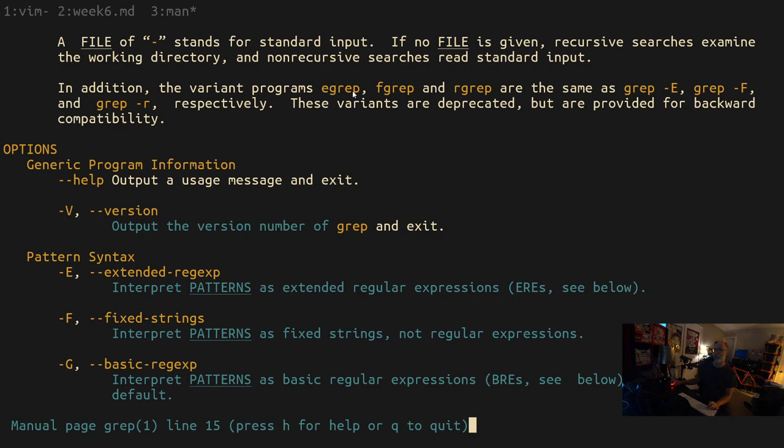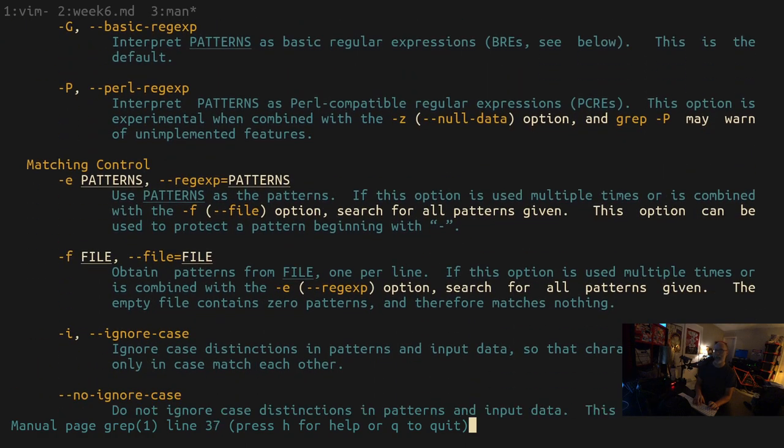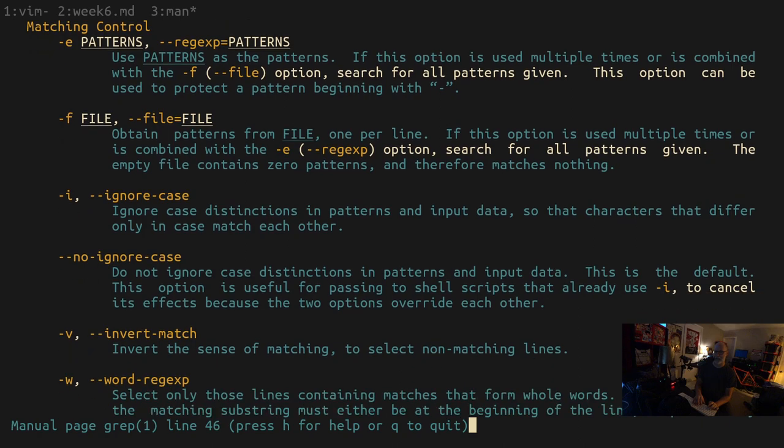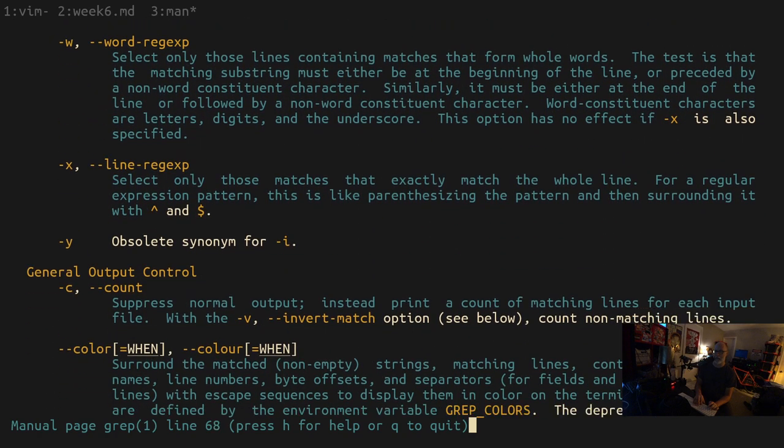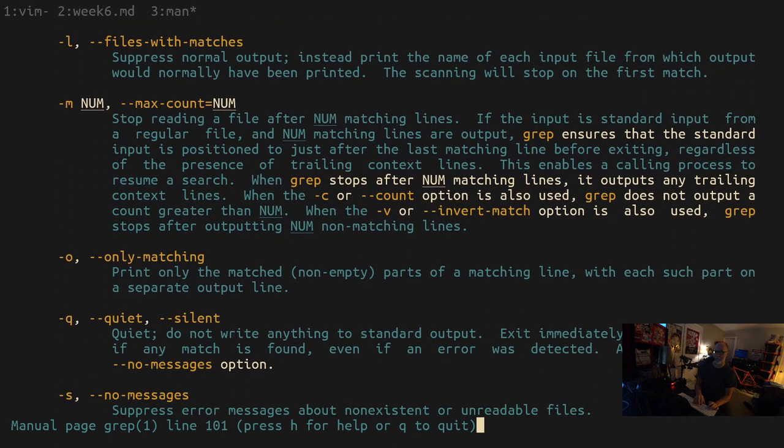In addition, the variant programs egrep and fgrep are the same as grep -E and grep -F, and grep -r. That does not do what you think it's doing. This is wrong based on the man page, because the man page down here says that the -r stands for recursive and not for extended regular expressions. Maybe I have it wrong. Let's go check it one more time.